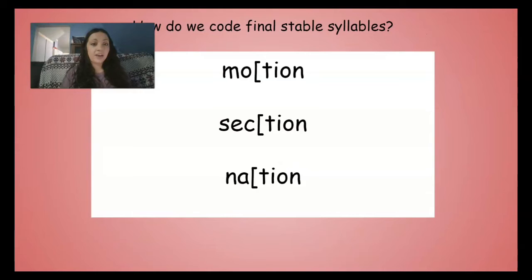Okay, so how do we code final stable syllables? Remember, we put that bracket around it because we know that bracket says it is always the same. Now, this one is different. All the other ones that we've had so far have had that silent E at the end. This one doesn't, so all we have to do is put the bracket on it. So now you can see motion, section, nation.